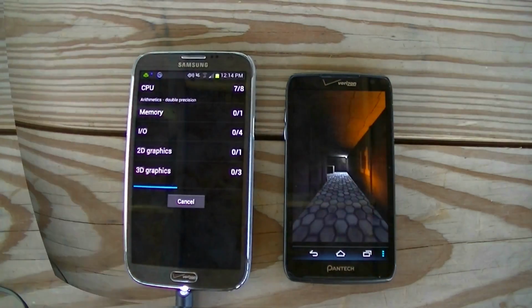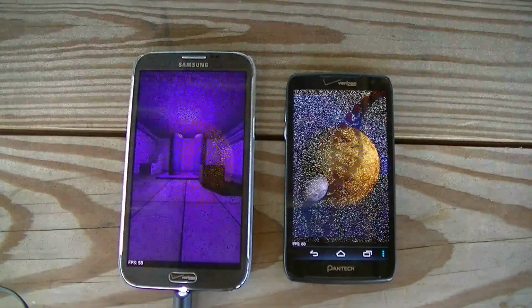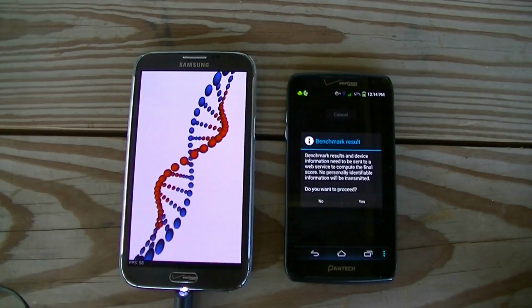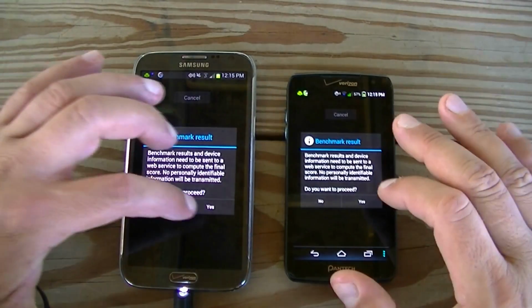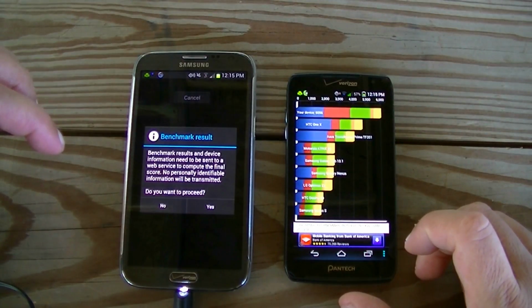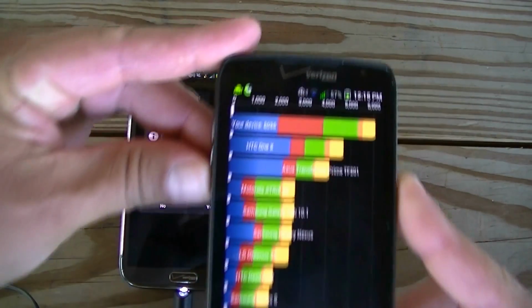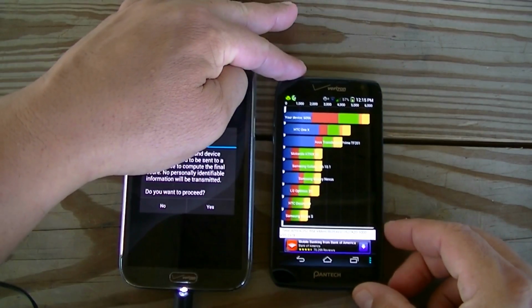So let's go ahead and start with a quadrant test. Alright guys, so we have the results here of the quadrant test. Let's go ahead and start with the Pantech first. We have a 6056 score, which is a really good score for a dual core processor.